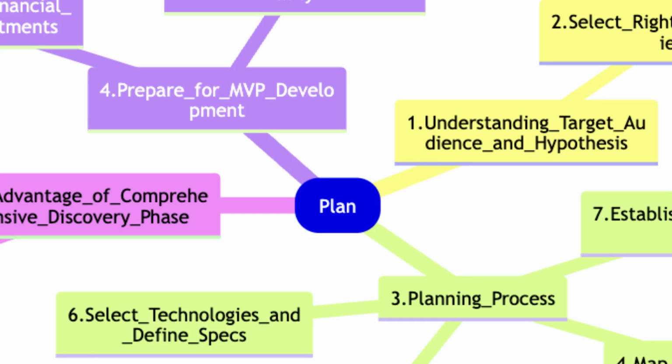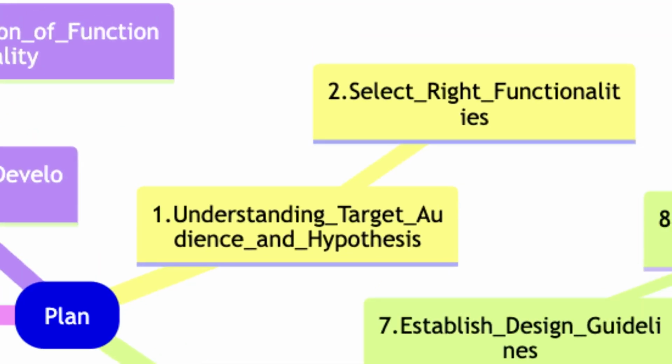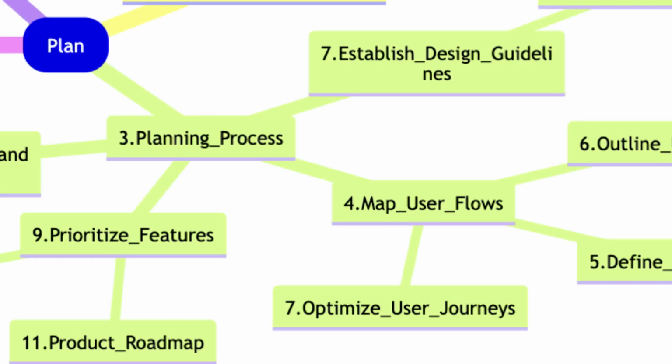Plan. A deep understanding of your target audience and a well-defined hypothesis are crucial for determining the essential features of your MVP. Therefore, at this stage, we meticulously select the right functionalities for your future MVP. Here's a breakdown of the planning process.